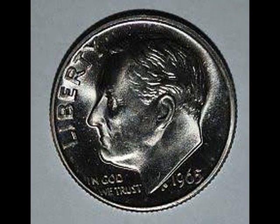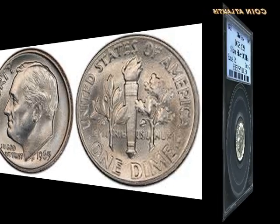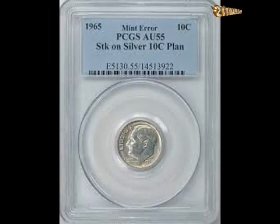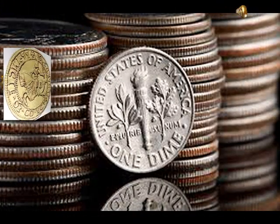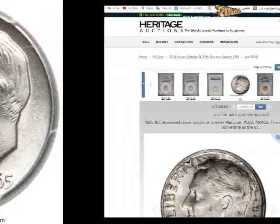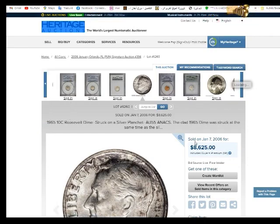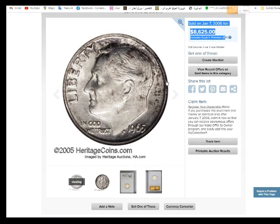If you are lucky enough to find a 1965 silver dime, its value will depend on its condition. I would advise you to get the coin's genuineness certified by a coin grading service, such as the Professional Coin Grading Service, PCGS, which certified this coin, or the Numismatic Guarantee Corporation, NGC, which certified other examples. These organizations use non-destructive authentication techniques to verify the authenticity of coins and then grade them on a scale of 1 through 70, where 1 is the roughest grade and 70 is perfect. The closer to 70 that a 1965 silver dime is graded, the more valuable it is. It was auctioned on the 7th of January 2006 by Heritage Auctions, including the buyer's premium. It reported $8,625.